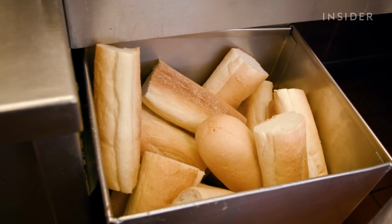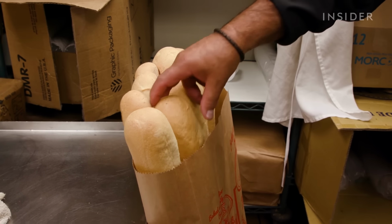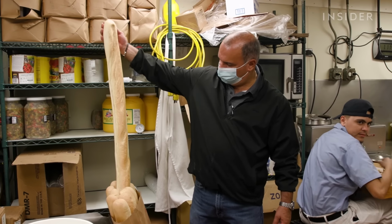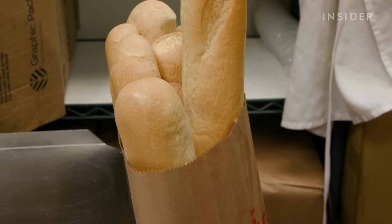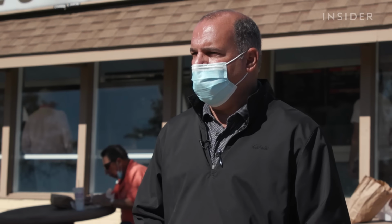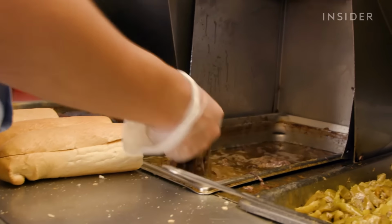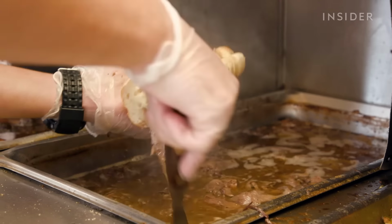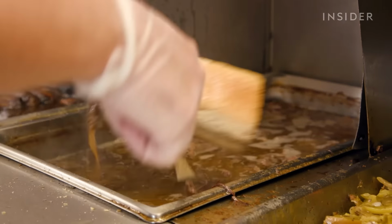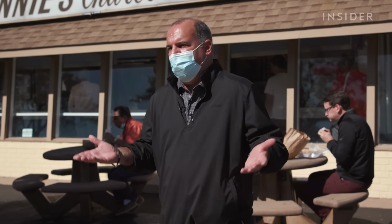The assembly of the sandwich starts off with French bread that's specially made for Johnnie's from Toronto Bakery, a local bread company in Chicago. It is long, narrow in shape, and has a thin crust. French bread holds our juice very well with the sandwich, with the peppers, doesn't make it fall apart. That is the authentic way of making an Italian beef. Without good bread, what's inside is nothing.